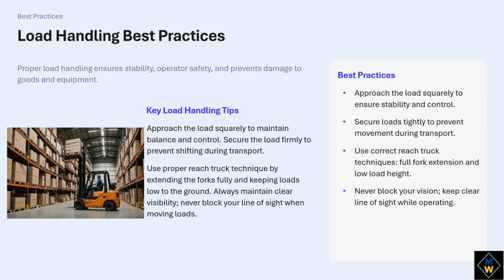Best practice 3. Proper reach truck and forklift technique. For reach trucks, extend the forks fully into the pallet before lifting. Keep loads low to the ground during travel. Raise only when placing or removing product at height. Retract the mast fully before traveling in aisles.